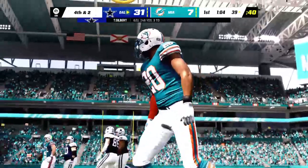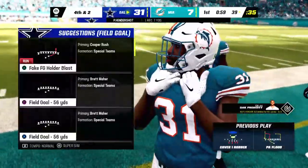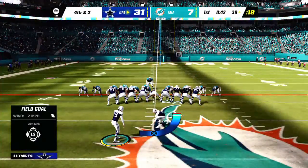And he comes back with one complete. And he's going to be taken down at the 39, clearly short of the first by a few yards. They'll wind up getting 7 on the play, and it'll be 4th down.